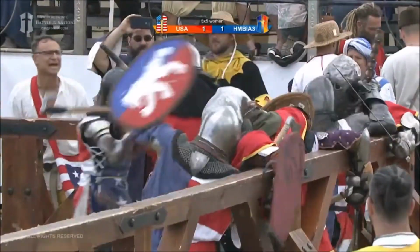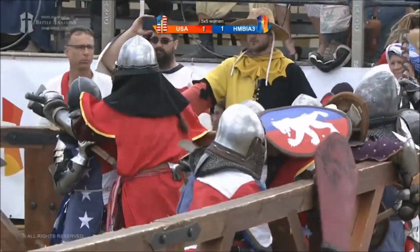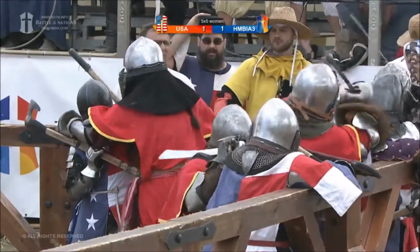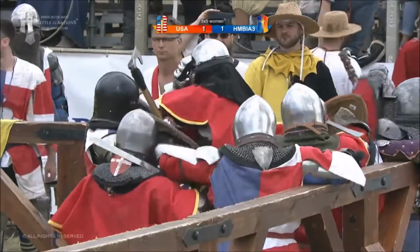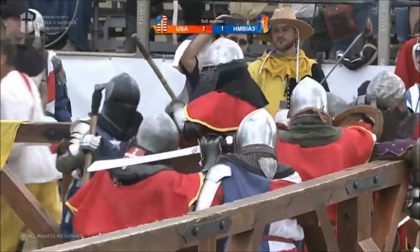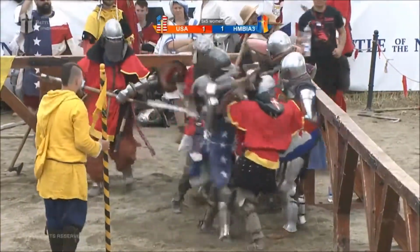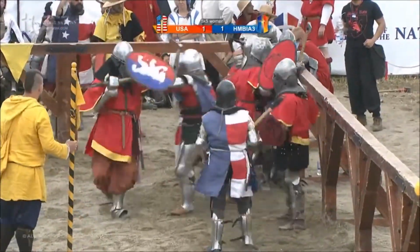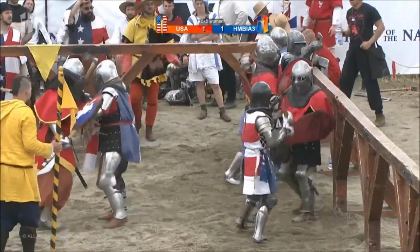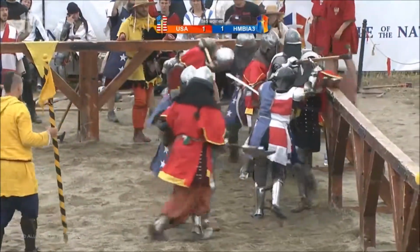Ooh, very nearly got that American runner down. Trying to get that leg sweep, that fighter in the Mongol armor. There's also a big advantage of her size. Yeah, her height. She's really tall. There goes that dangerous axe.